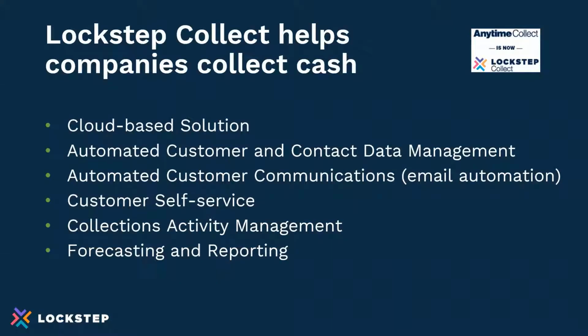Lockstep Collect helps companies, in a nutshell, collect cash faster. It's a cloud-based solution, so it is available online, and it integrates into your ERP system. It allows you to do automated customer and contact data management. It allows for automated customer communication, so that's your email AR automation. It gives your customers self-service, so those online tools allowing them to make payment, do disputes, access documents, all through an online portal. Collections activity management, so keeping an eye on what the team is up to, understanding where accounts are at, and being able to coach your team to improve their collections activities. And finally, forecasting and reporting on key metrics and cash flow.